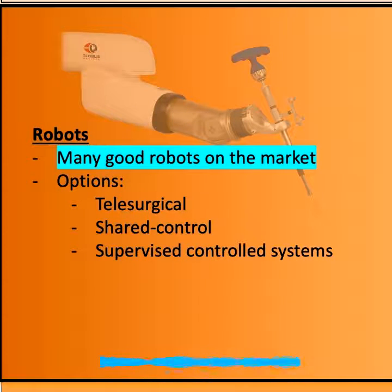Robots, of course, have made tremendous advancements in the spine surgical field. Per the paper, robots can basically perform three separate functions. One is to be a telesurgical system where there is a remote command system and the surgeon controls every movement of the machine. Two is a shared control system where both the surgeon and the robot control motion. And three is a supervised control system where a robot can perform actions autonomously under close supervision of the surgeon. At this point in time, most of the robots in spine surgery are a shared control system.